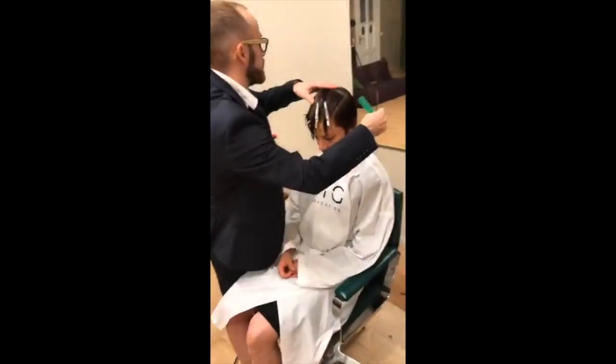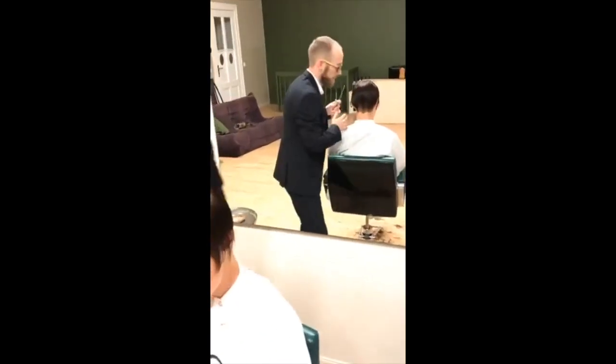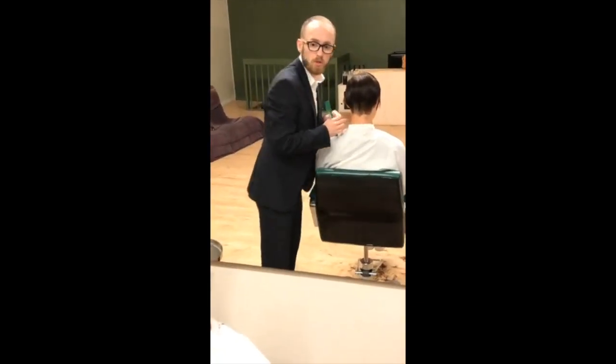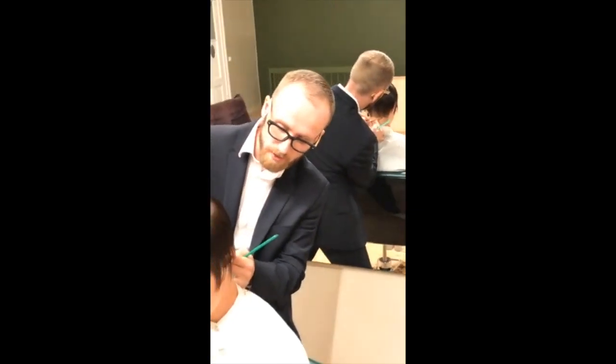So now I'm checking my shape in the mirror. A little bit higher on this side, so I'll go a little bit higher on that side. Yeah, the mirror is a great tool to help you to see your proportion better.